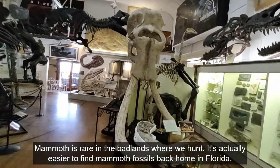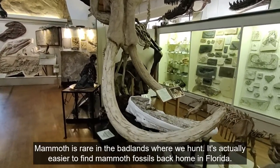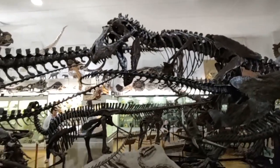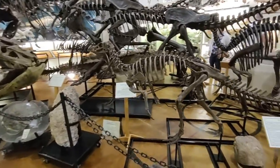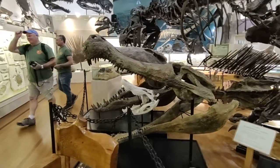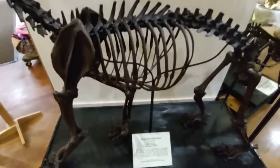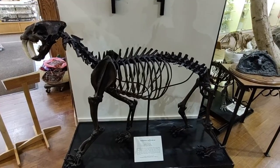And we got some mammoth out there too, although they're very rare. Big kitty. That is a big kitty. Wouldn't want to be around when he was hungry.